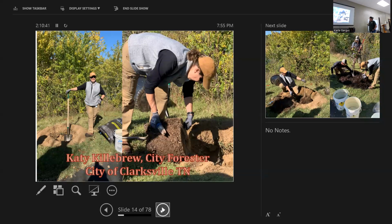But that's the reason we're having our Arbor Day celebration next month, on a Monday after school break. It's going to be at Clarksville High. We'll be celebrating Arbor Day, and we have to have the celebration along with the pictures to turn into the state to say, yes, we planted a tree. Yes, these people were here. It's a pretty big thing. We have to have all our credentials in place to be able to get our award each year. So that's what we do.